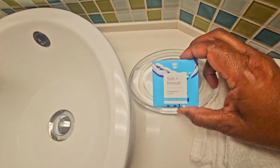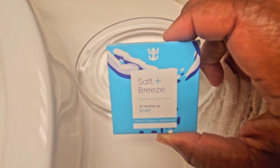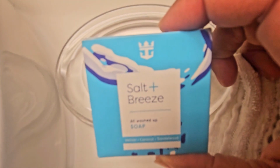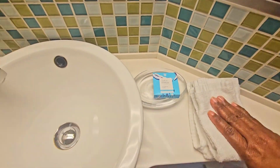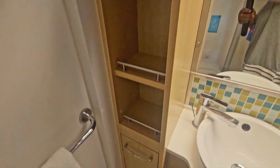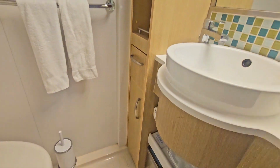And then of course we have our royal soap. It's only for royalty, so if you're not royalty, you're not allowed to use this soap, sorry. It's only for us people who are royalty. And it does have the Royal Caribbean logo on it. I don't want to open it because that one might not have it, and make a liar out of me. But all right, so my washcloths here, and let me step out.